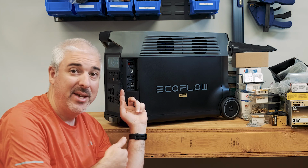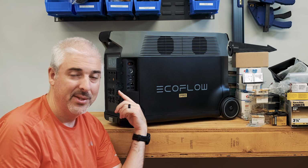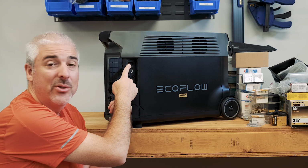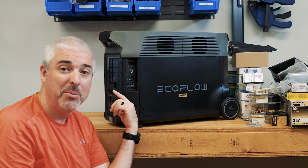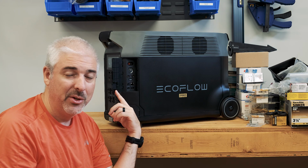You do have the mix of AC and DC up front. The AC side is traditional wall plugs. The DC side is your USB and USB-C. Back here you've got a 12 volt 30 amp Anderson power pole output. Love Anderson power poles, they're great. I'm sure you can Google those if you don't know what they are.